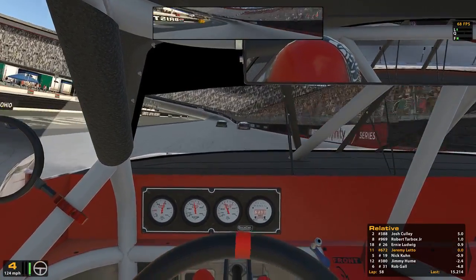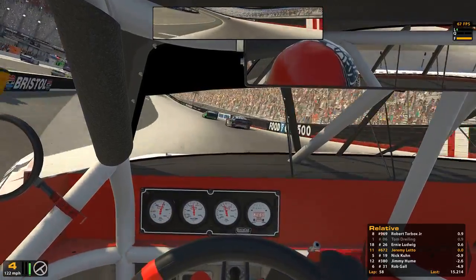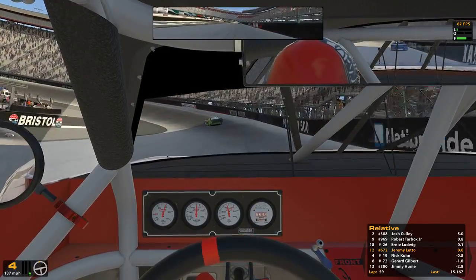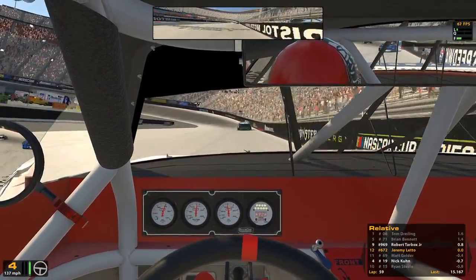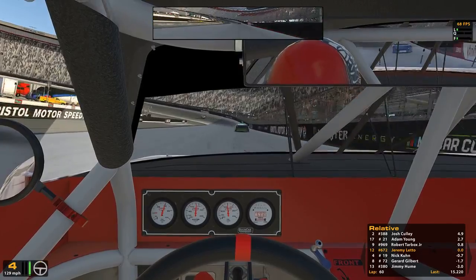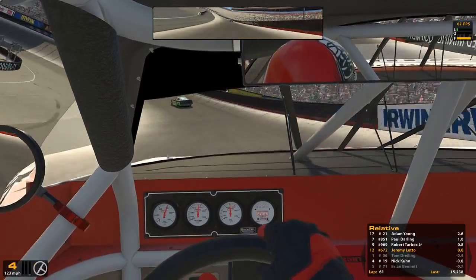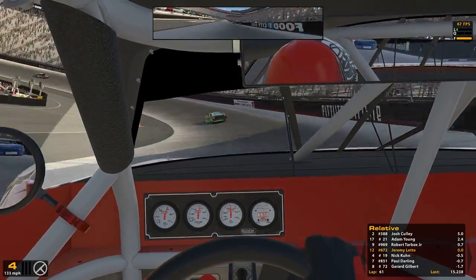P11, you've just done a 15.22. There's a car leaving the pit lane. Slow car down low. Go high. That puts you 0.18 off the pace. That was a 15.17. P12, you're now 0.23 off the pace. There's a car rejoining in front. That was a 15.24. Just 2 minutes left, 2 minutes to go.